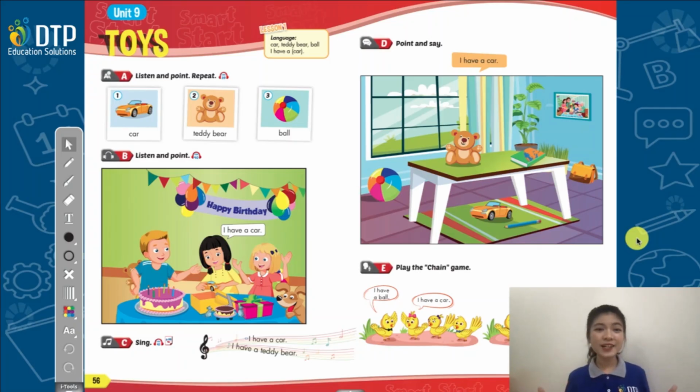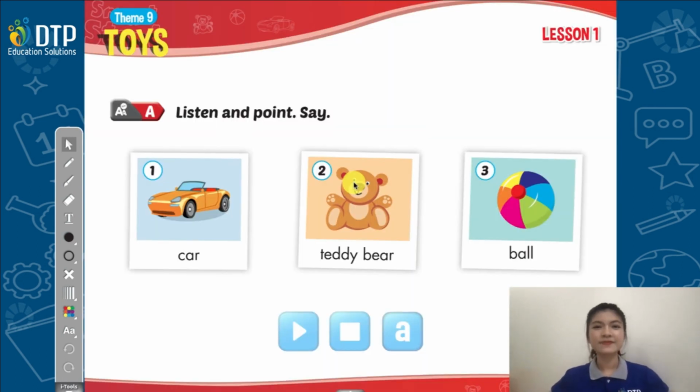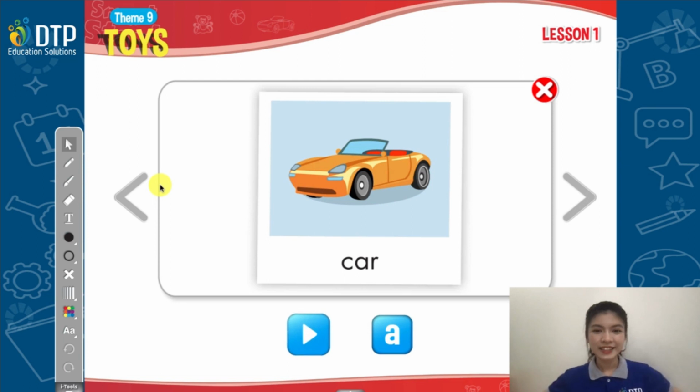Alright, everyone, today we have three new words, and now let's have a look. A. Listen and point. Say. Number one. Right, so can you tell me what's this? Very good. And now let's listen to the English pronunciation.